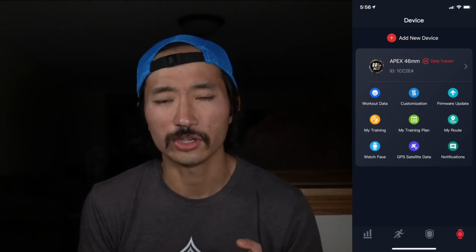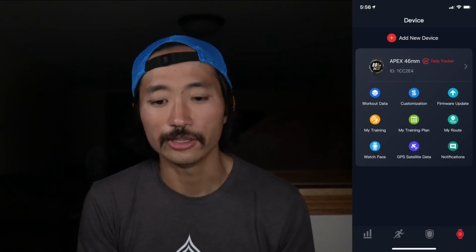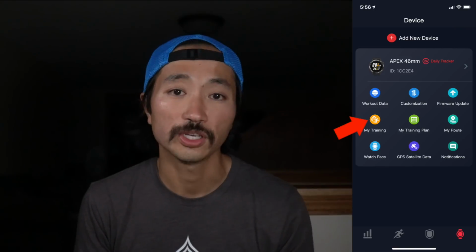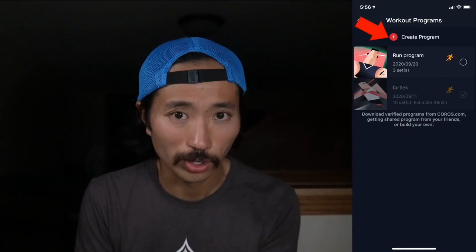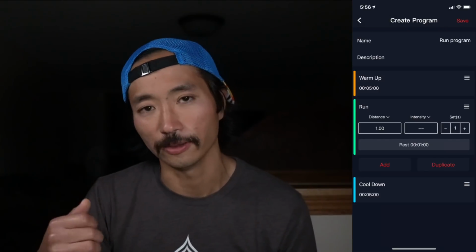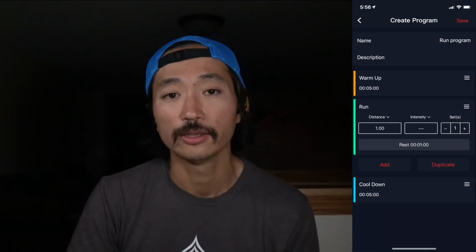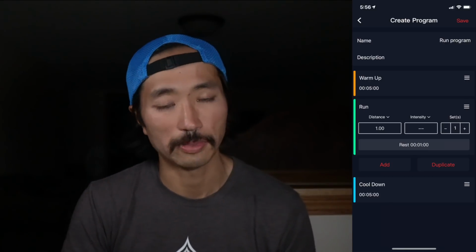It syncs up really quickly to the phone. The way that you do that is you go into the phone and you hit the watch icon all the way in the right. Then you go to My Training, hit Add a Workout, the plus sign up top, and then you hit the plus sign at the top again to say Create a Workout. And that's where you have all those options to choose the duration of the warm up, the number of reps, the intensity and the distances, the rest, and then the amount of cool down.